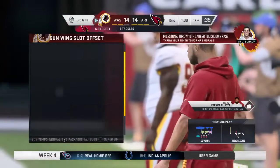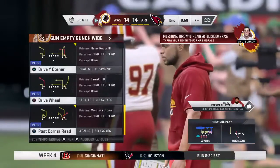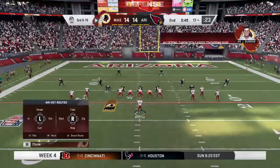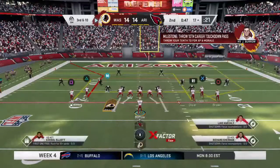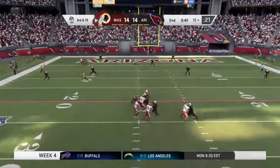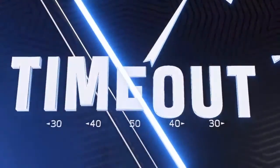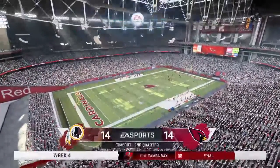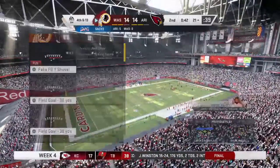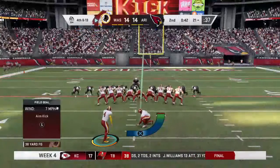No gain on that one as it brings up a 3rd and 10. Now play number 7 of the drive as they're looking at a 3rd and 10. Back to throw. He'll be hit and taken down at the 21. The Cardinals going to use the first of their timeouts as they'll stop it with just over 40 seconds to go in the first half.